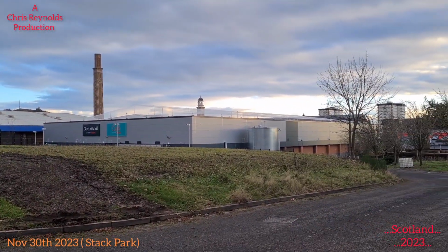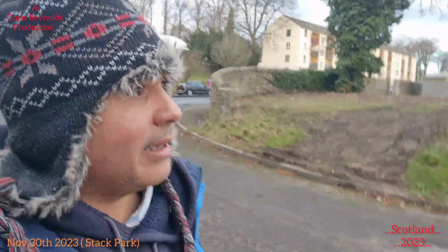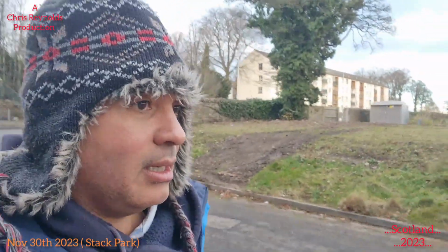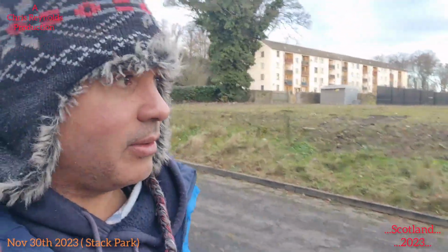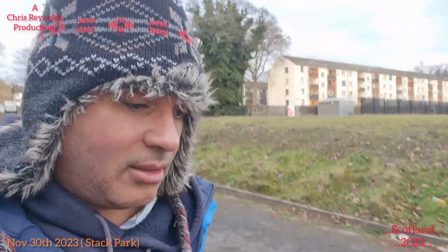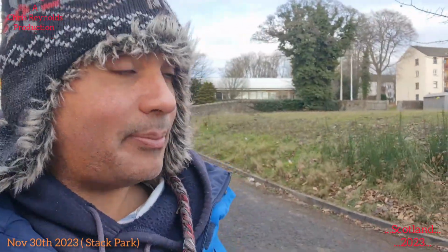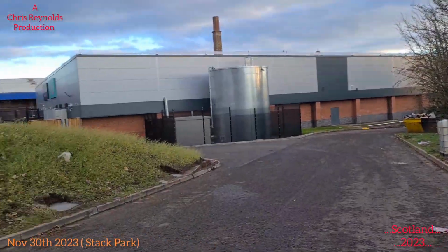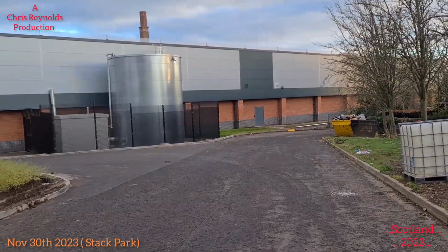So this particular area, I used to come to this area to get the demolition work. This was one of the spots that I used to do a lot of filming, to capture the footage of the demolition work of the old cinema. So I'm just going to retrace these steps and do the update video here from where I was back then. And this is where the back of the cinema was.